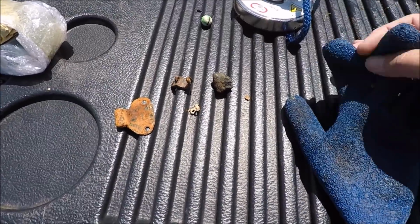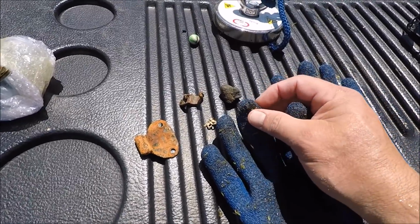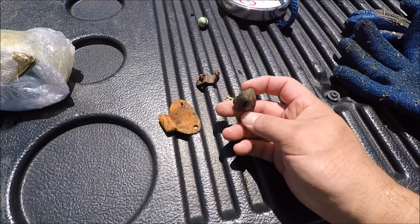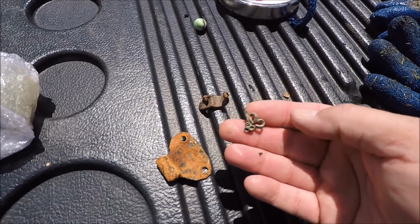I gotta move on. I did get a hole in my glove. I was wondering how I got so much gravel in my glove. It's right there. That's okay, but look what I did find. That, like I told you, is a Civil War caltrop. It was a piece of one. That is a piece of jewelry.